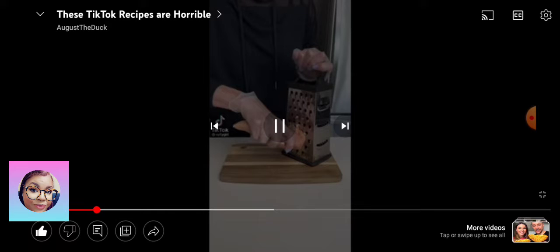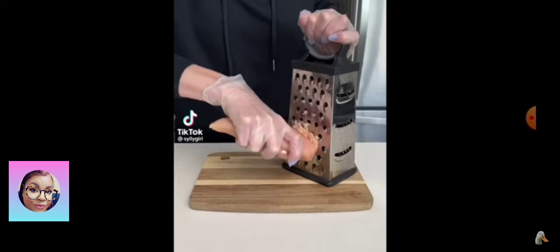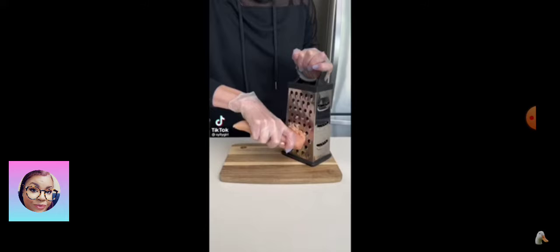Sign when you are literally not even 2 seconds into a video and they're already doing something like grating a chicken breast. I can safely say I have never seen this happen in my entire life. This cannot be a genuine cooking technique, right? Please tell me I'm right.